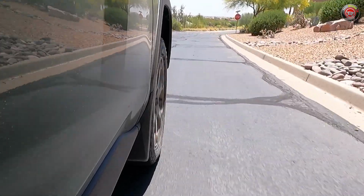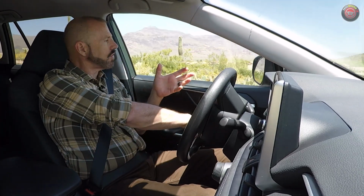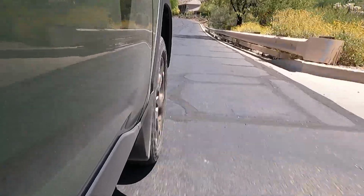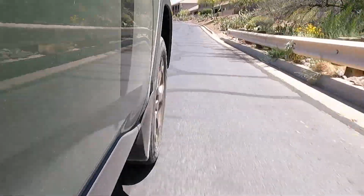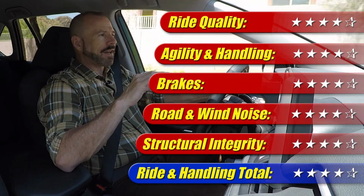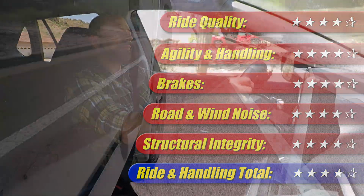And with these all-terrain tires, road noise, well, we talked about that. It's about average. I don't really notice any drone from these tires above and beyond what you might get with the standard street tires. So having that extra off-road capability that we sort of enjoyed out there on the trail doesn't seem to hurt the on-road experience. So it's pretty much like any other RAV4 driving around town and out on the highway. This chassis gets 4 out of 5 stars.